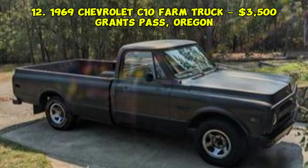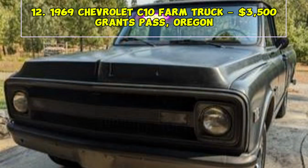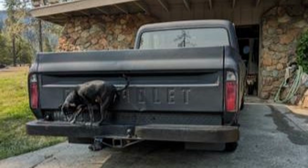Number 12. 1969 Chevrolet C10 farm truck, $3,500, Grants Pass, Oregon. This long-bed Chevrolet C10 farm truck is powered by a 292 cubic inch 6-cylinder engine with a 3-speed manual transmission featuring a granny gear.